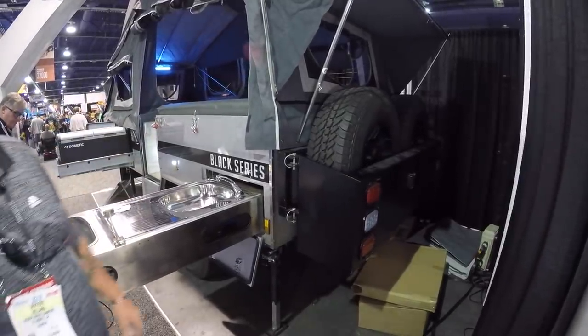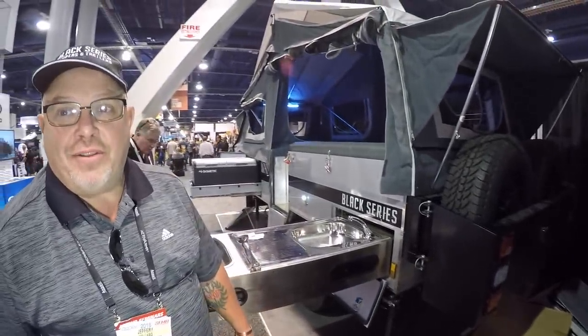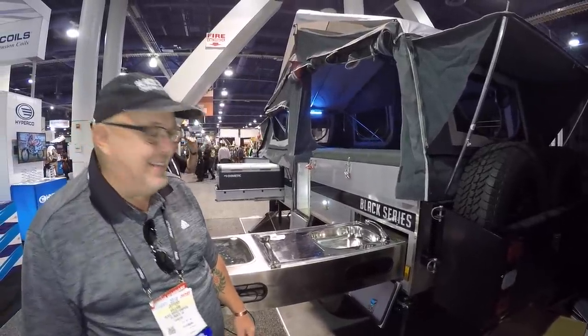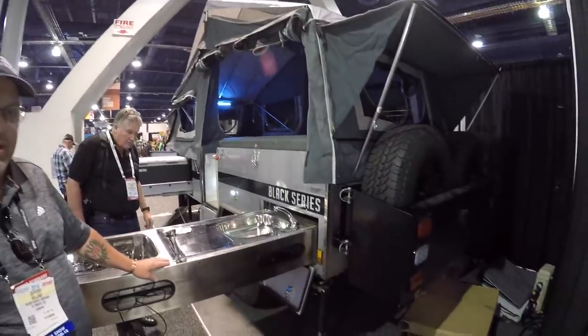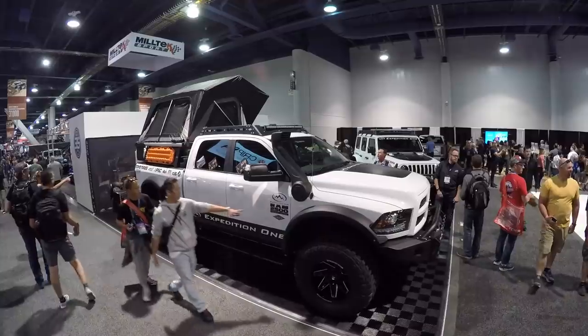Two spares, because in Australia it's 800 miles between tire repair. Yeah, I noticed that all the Australians run dual everything for the most part. Yeah, because you're a long ways away. That's awesome.